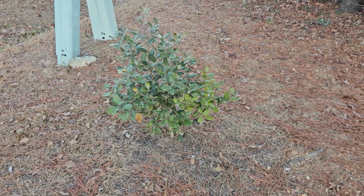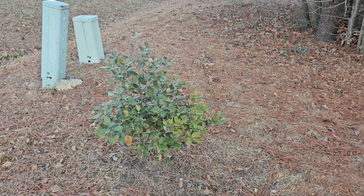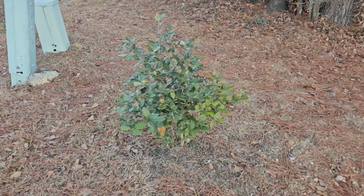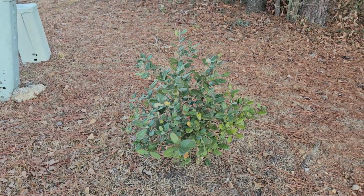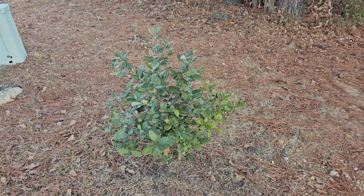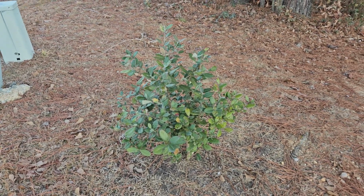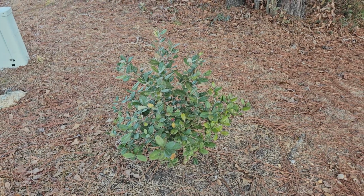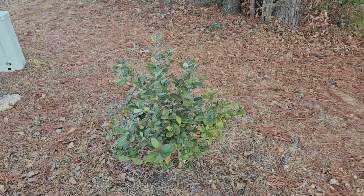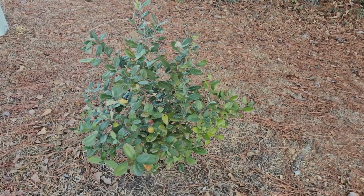So anyway, what we're looking at right here is our pineapple guava, and it's been going through all this cold unprotected completely. Didn't do anything to protect it. We've had one ice storm and a little bit of snow, and pretty much most every night in January has been below freezing, and most of them have been in the mid to lower 20s. So it's been getting tested pretty good. Like I said, didn't get any protection.